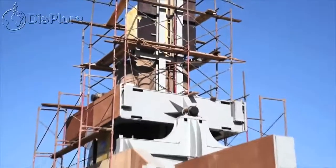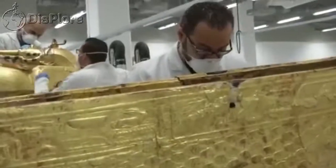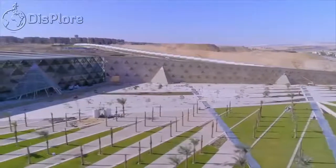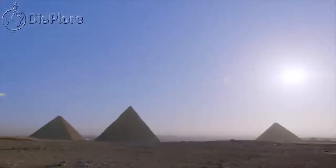Described as the largest archaeological museum in the world, construction on the museum was set to be complete in the first quarter of 2020. But due to the COVID-19 pandemic, the museum opening was moved to 2021. The museum is seated on 50 hectares of land, approximately 2 kilometers from the Giza Pyramid Complex, and is part of a new master plan for the Giza Plateau.